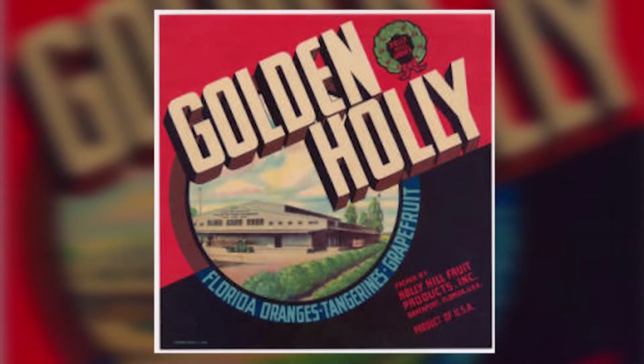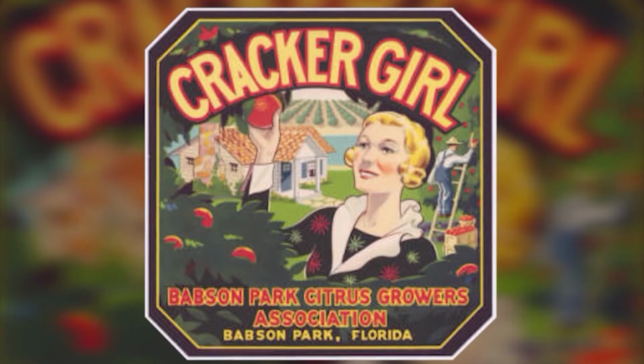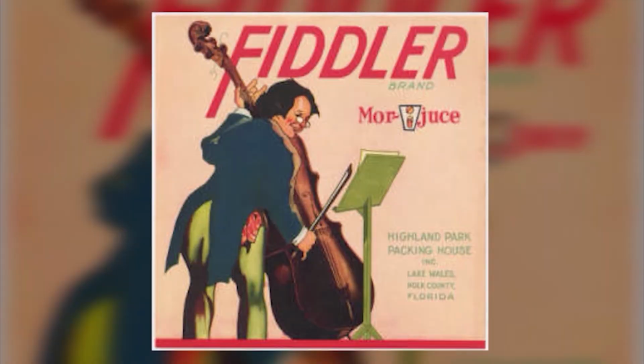The holidays are a popular time to buy and gift fresh fruit. Labels such as the Holly Hill Christmas label were designed to appeal to vendors who were purchasing fruit for this special season. From 1940 to 1960, labels continued to depict Florida through a variety of themes such as nostalgic Southern romance, religious connections, historic sites, and the arts.